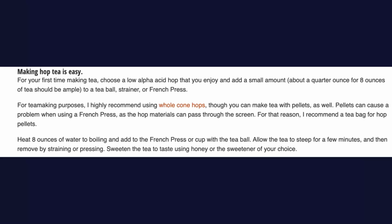Heat 8 ounces of water to boiling and add to the cup with tea ball. Allow the tea to steep for a few minutes and then remove by straining or pressing. Sweeten the tea to taste using honey or the sweetener of your choice. Very simple.